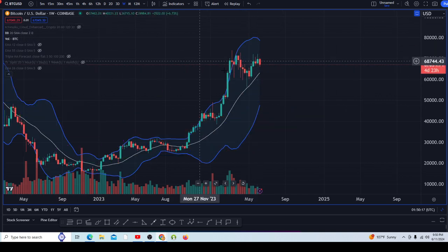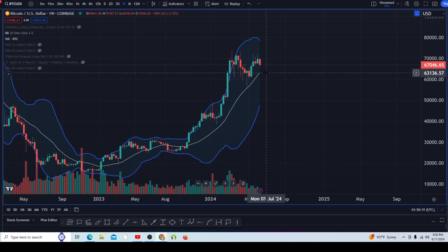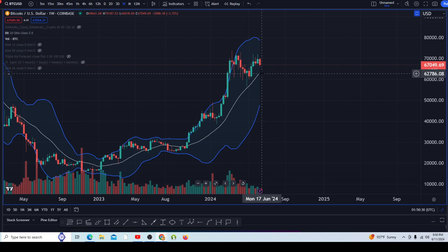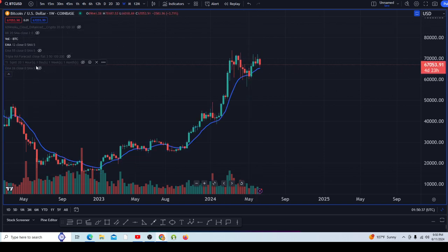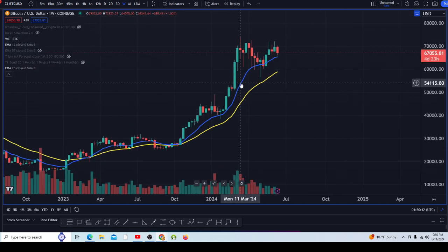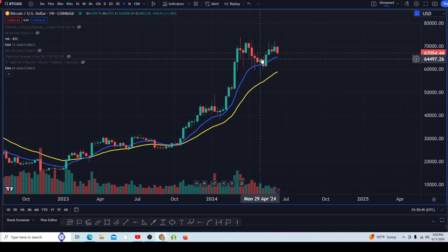Middle Bollinger, 20 period, 63K, holding support. Once we were able to break it after resistance, it held support, and is still holding support. So no red flags when our middle Bollinger Band is at 63K and currently acting as support of the Bitcoin price action. EMA 12, EMA 26, two of my EMAs I like to use on multiple time frames here. Once again, we have not closed below, except for this one, which was quickly reversed back up. EMA 12 continues to be support on the weekly chart.